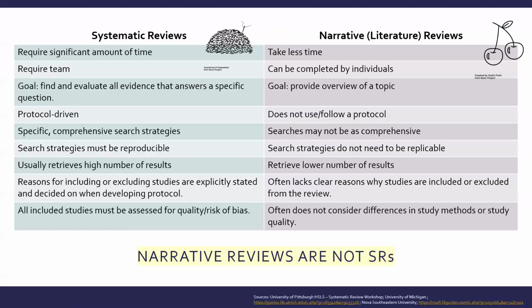So to help us further define systematic reviews, it's really important to distinguish them from narrative or literature reviews, which a lot of us do, whether it's part of a bigger project or it's a project within itself. But many times these get confused, but they are not the same thing. So here are some of the big differences. A systematic review requires a significant amount of time. It could be 12 months, 18 months, and we'll see why that is in a little bit. Whereas a literature review, it could take maybe a couple months, right? It's not as rigorous or comprehensive.